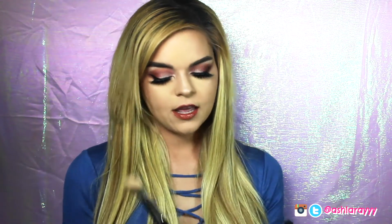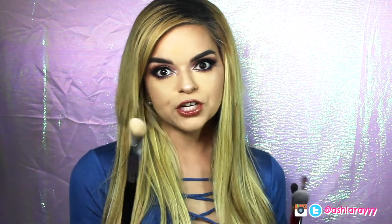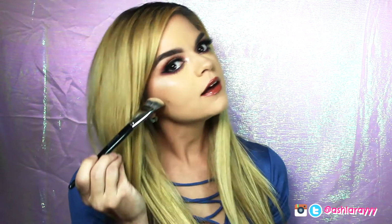So a few more brushes that I wanted to mention are the Sephora Pro Foundation brush, which I use for contour. Look at that sharp edge right there. You can just get right in that cheekbone and get that line and then blend it straight up. I absolutely love this brush for contour. The same with this one, which is the Real Techniques contour brush. I think I've showed you guys this in my how to contour video, and I just kind of flatten it out so that you get that sharp edge, whereas this one already has a sharp edge. So I love both of these.